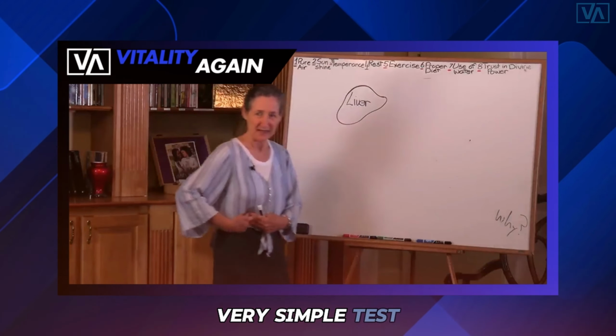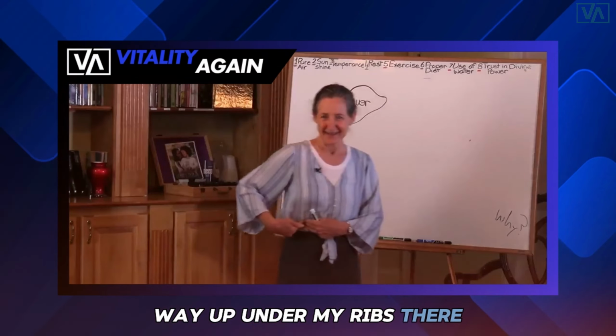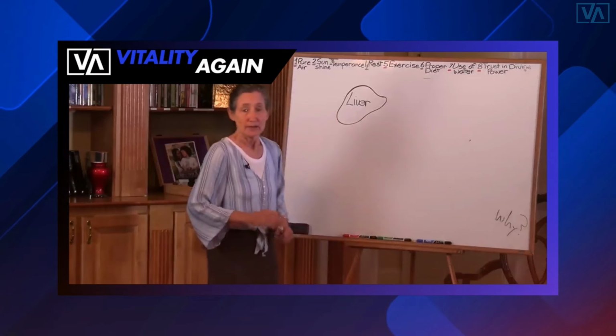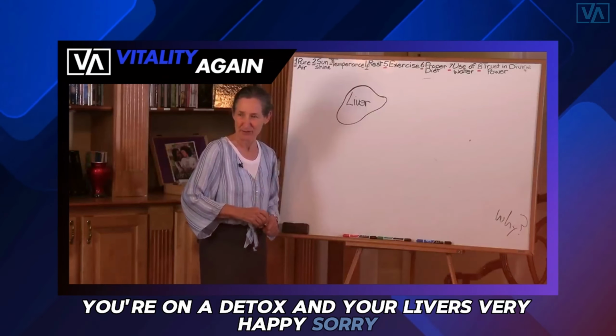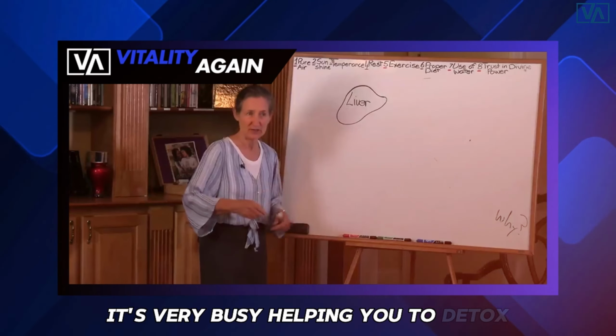Very simple test. And you can see that I'm pushing my fingers way up under my ribs there. But I don't have any discomfort at all. If you have any discomfort, no need to fear. You're in a detox and your liver's very happy. Sorry, not very happy, because it's very busy. It's very busy helping you to detox.